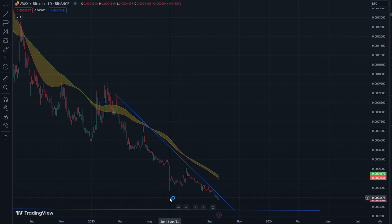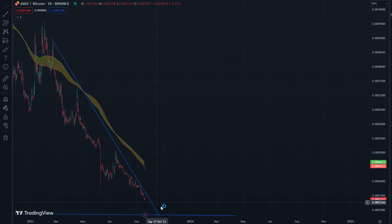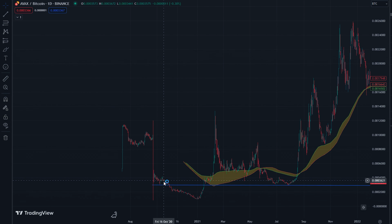So this is what we're hoping for again, basically, with Avalanche. But I just don't think we're going to see huge gains straight away with this. I think we'll probably ultimately break down below this line, like we did here, just because I also think we're not in the right space for crypto yet. This ultimately, if we're looking at the 4-year cycle, happened the year before the bull run.